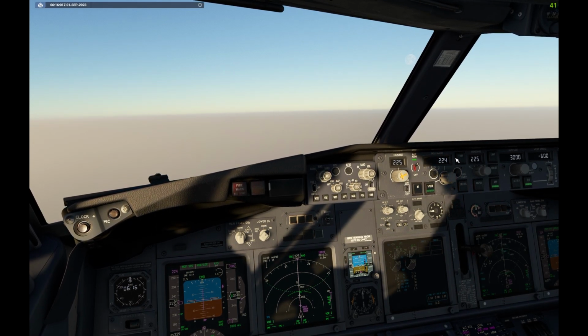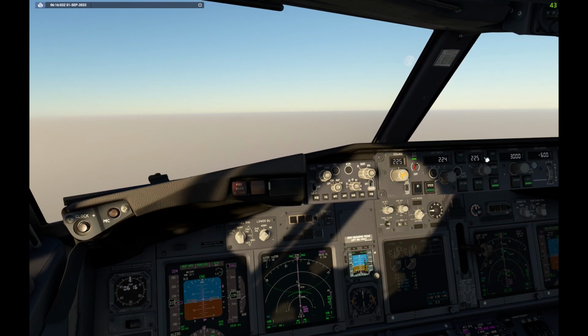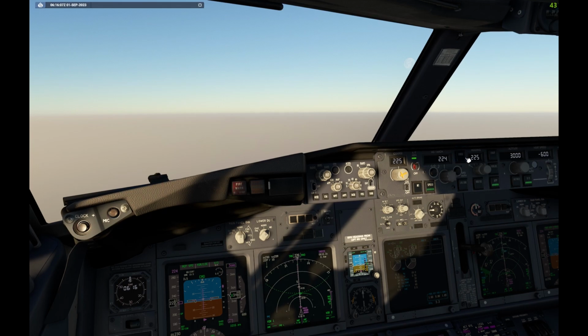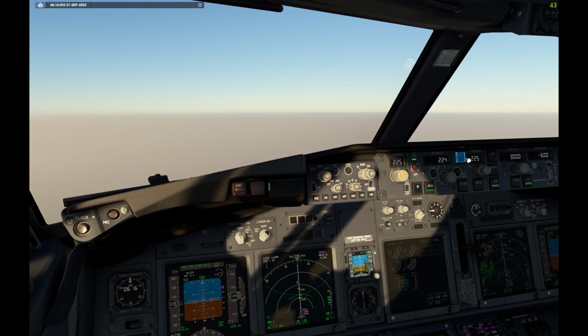Approach checklist. Approach checklist. Altimeters and instruments. Set and cross-checked. Approach speeds checked and set. Approach checklist completed.